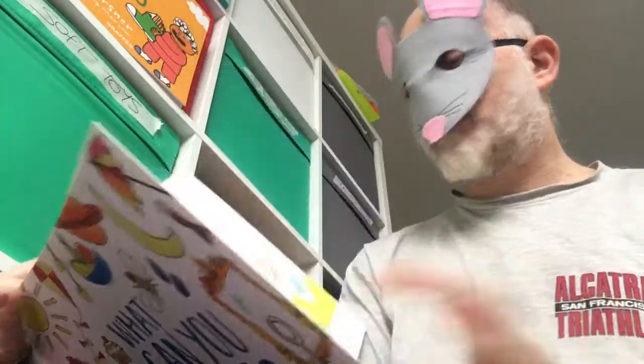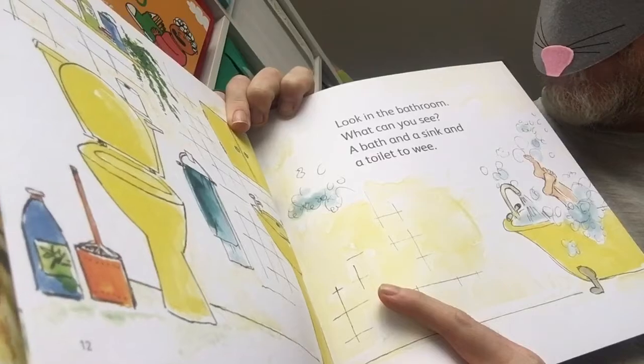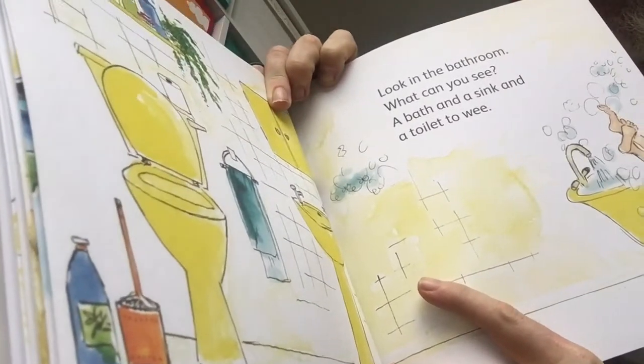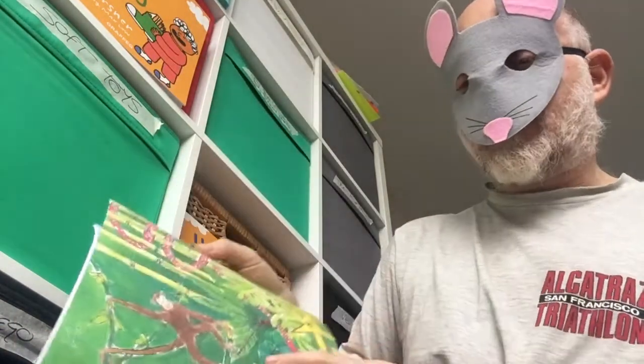This is one that lots of children like. So, look in the bathroom. What can you see? A bath and a sink and a toilet to wee. I think you can tell where we're going with this book, can't you? And let's see what else we've got. Oh, this is quite a nice one.